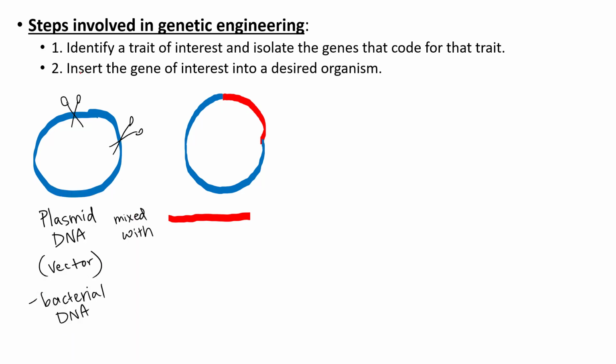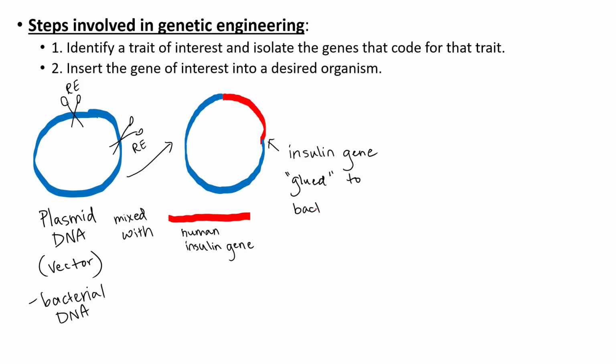Okay, so the scissors, this is the restriction enzymes. We'll just label them RE. This red line represents the human insulin gene. And so what happens is you mix this together and voila, we get what we call a recombinant DNA molecule. So in blue, remember, that's bacterial DNA. In red, that's human DNA. That's specifically the human insulin gene that gets inserted in there. And so the insulin gene, think of it as being glued to the bacterial plasmid DNA. And the result is what we call a recombinant DNA molecule.